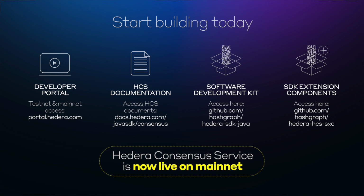You can get the HCS documentation and learn how to use HCS and how it works. If you've used Hedera at all, it's really simple. It's just one more piece of the API. You can create topics, you can send things to them. It's pretty simple. Then you can also get the SDK components. And the SDK components, of course, there's the SDK for talking to Hedera in general, but also the specific ones that we've created for HCS.